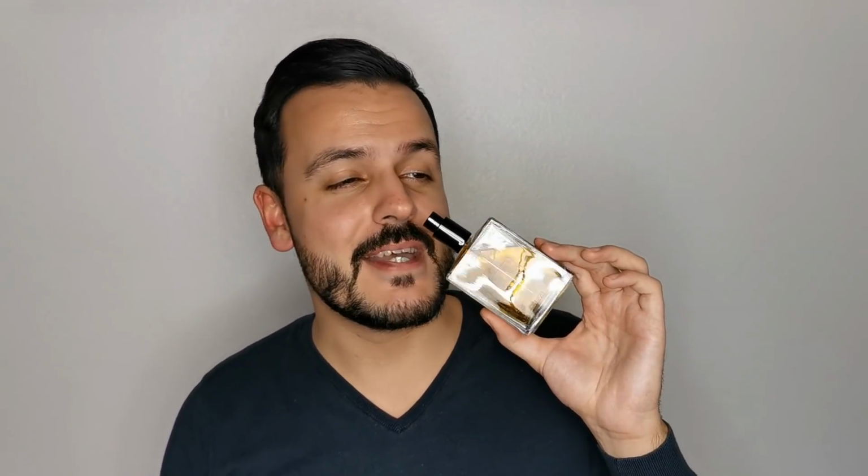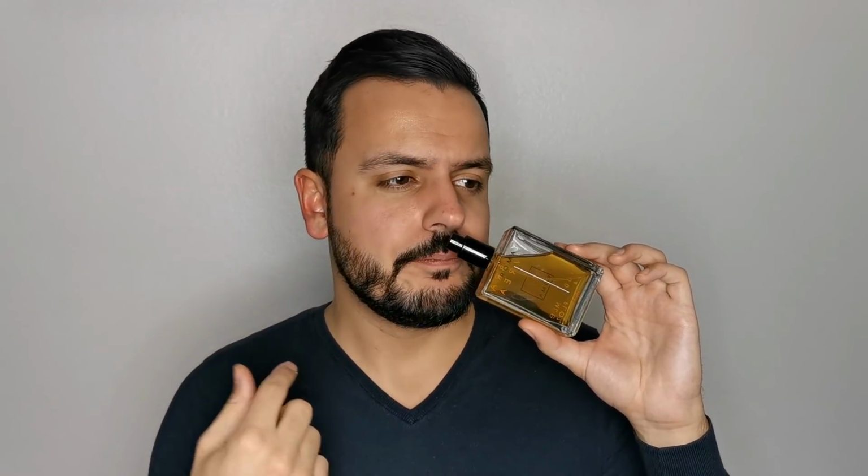Wow, this is intoxicating. This is mesmerizing. So you have the buttery, salty nuance of the ambergris, and then you have this sticky, resinous, gooey impression of the labdanum that recreates the amber. Then you have a hint of a balsamic nuance, like an incensey feel. This is so good. This is intoxicating. This is loud, but it's so cozy at the same time.